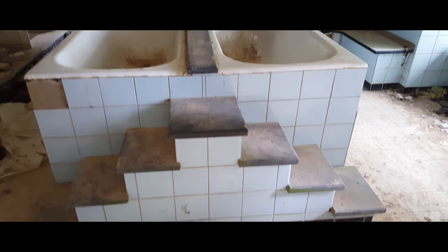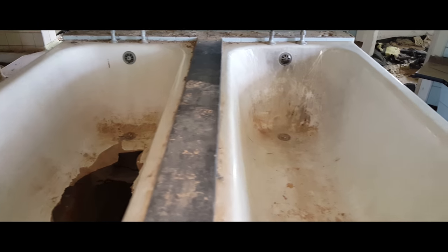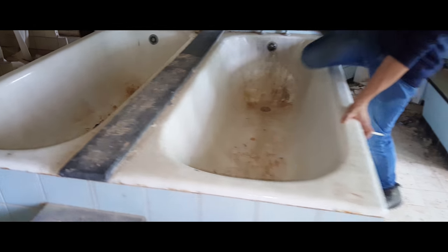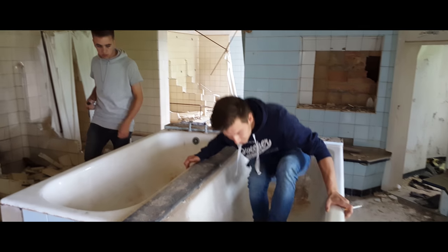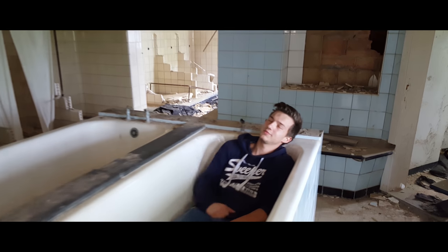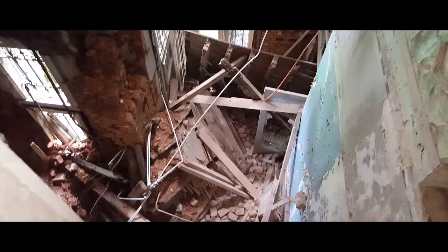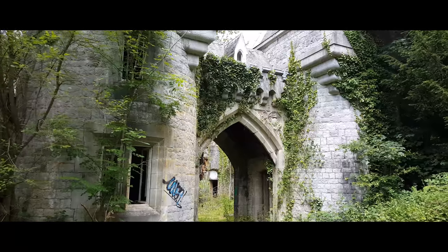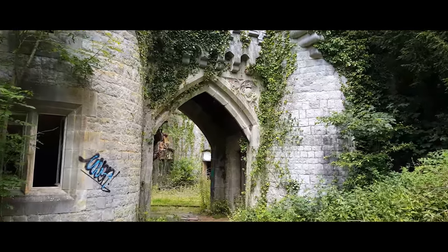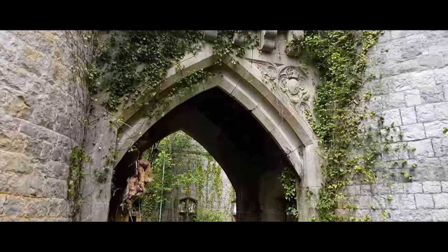Some sort of a bathing room with two separate beds, so you could take a bath together with your wife. Oh. And after a nice day, Jordi is gonna take a nice bath. The door is just hanging in the middle of the room, and the floor just collapsed to the ground. Wow. Here's where you would come inside with your horses. Wow.